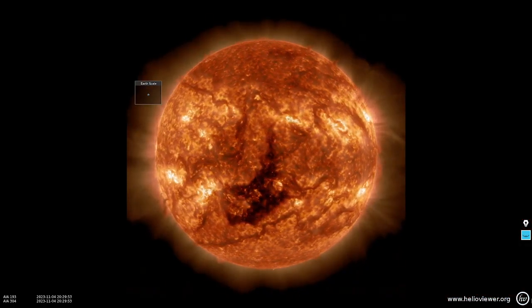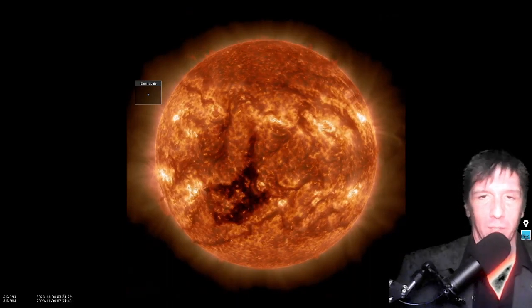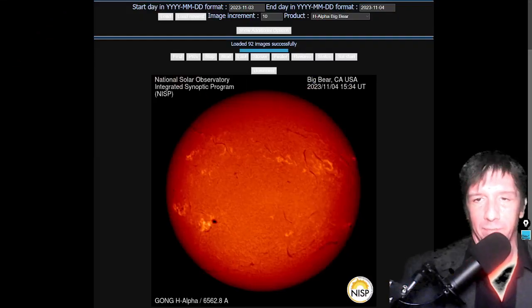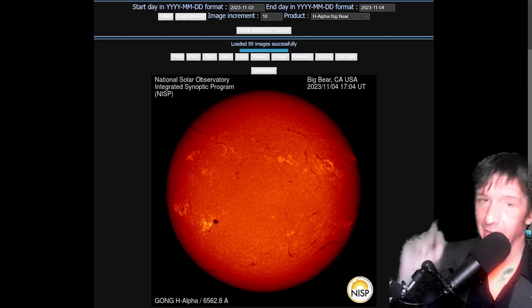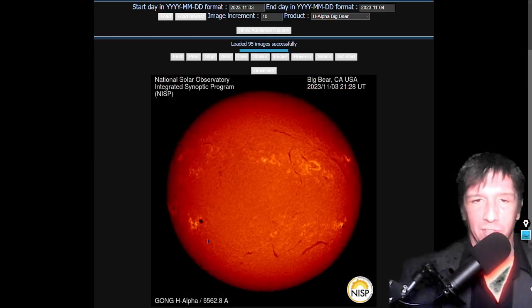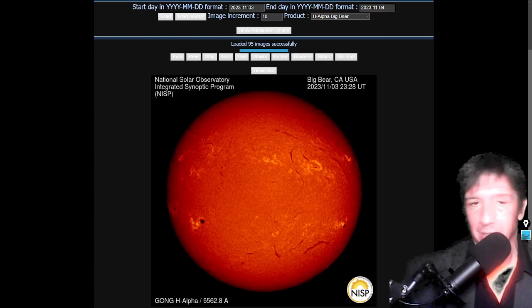It's time to transition to filaments. Yes, filaments. Any one could turn into a coronal mass ejection. So let's take a look at filaments from Big Bear. Lots of them on the Earth-facing portion of the solar disk. Check it out. Lots of filaments. The most massive one is up there in the northeast. Check that one out. That is one gigantic filament indeed. It's hundreds of thousands of kilometers in length.